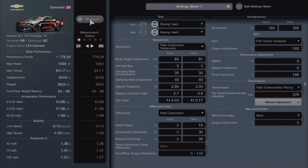We are tuning the Camaro ZL1 1LE package 2018. The engine in it is the LT4 Camaro, not the LS, but the LT. We're tuning for 800 PP, and we didn't have to tune nothing down. It's at 778.29, so you can get into any of the 800 PP races, and believe me, you will blow their doors off with this car. Your horsepower is 1,004 horsepower.